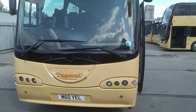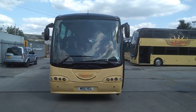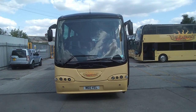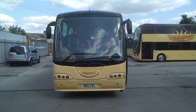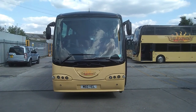So just to recap, we have a 2006 Scania K94 Irizar Intercentury 70 seat coach. We have a choice of two, one red interior, one blue interior. The price of these vehicles is £49,950.